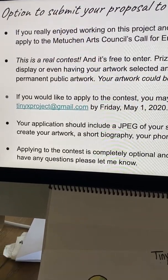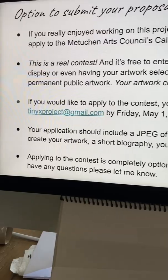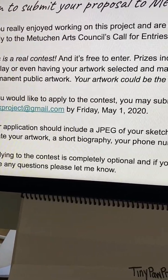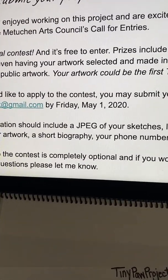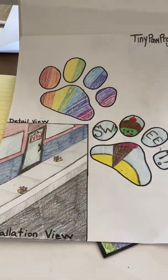So we're handling this like it's an assignment, but if you really think you come up with a great idea, then you will put it in for a submission to the TinyX Project in Metuchen. Now, here were two of my thoughts.